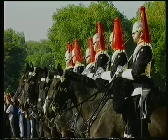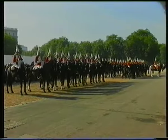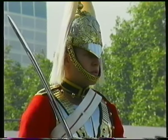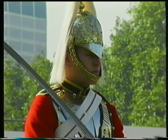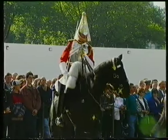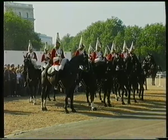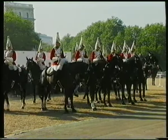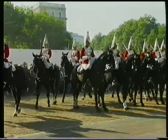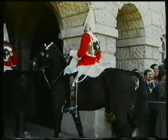At Horse Guards, the Blues and Royals are lined up, facing the Life Guards as they wait for the clock to strike. Four troopers are detailed off. Known as the First Reliefs, they're called forward to take their horses through the arch away to the stables beyond.